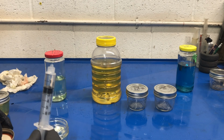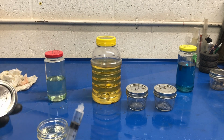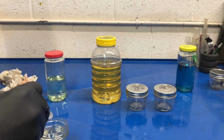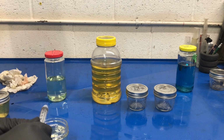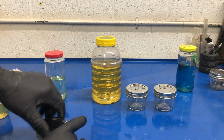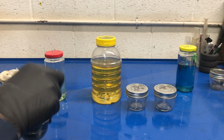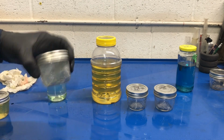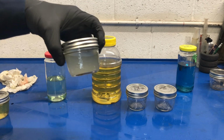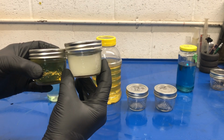Now, 5% will separate the fuel, so I'm putting in half of that. So it should be able to hold this water without ruining the sample, but let's find out. Okay, so I put that in. So now what we've got is E10 with a little bit of water in it. Let's shake it up and see what we get. Well, look at that. We can visually see the difference in the two samples.